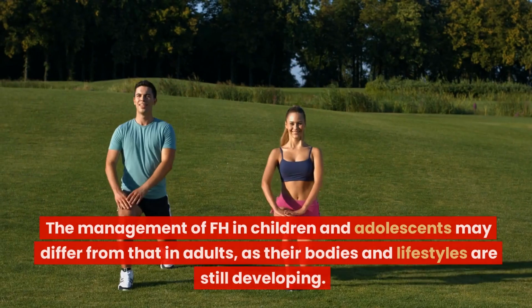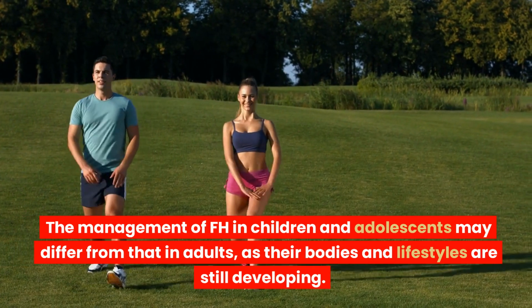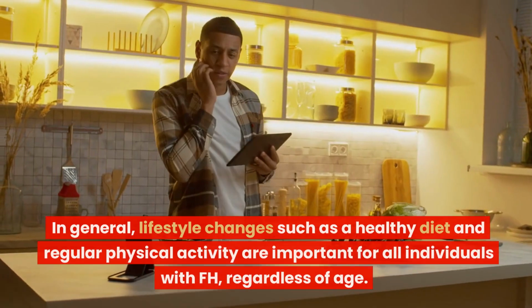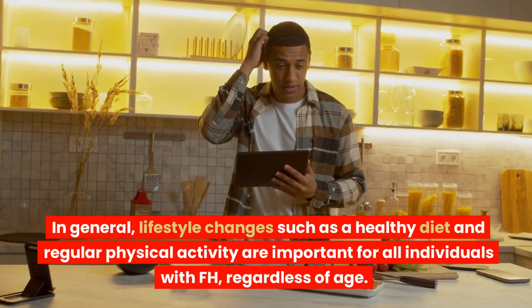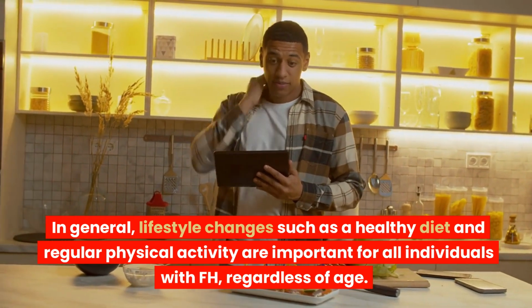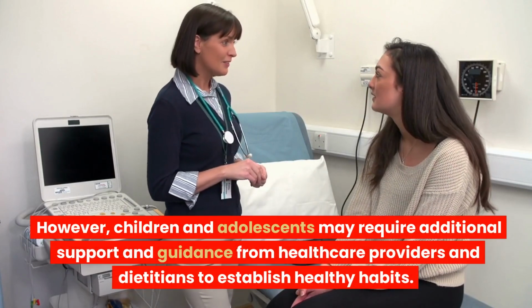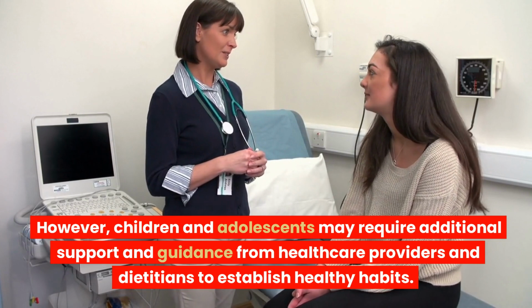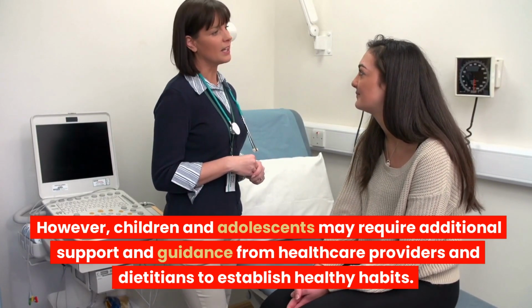risk. The management of FH in children and adolescents may differ from that in adults, as their bodies and lifestyles are still developing. In general, lifestyle changes such as a healthy diet and regular physical activity are important for all individuals with FH regardless of age. However, children and adolescents may require additional support and guidance from healthcare providers and dietitians to establish healthy habits.